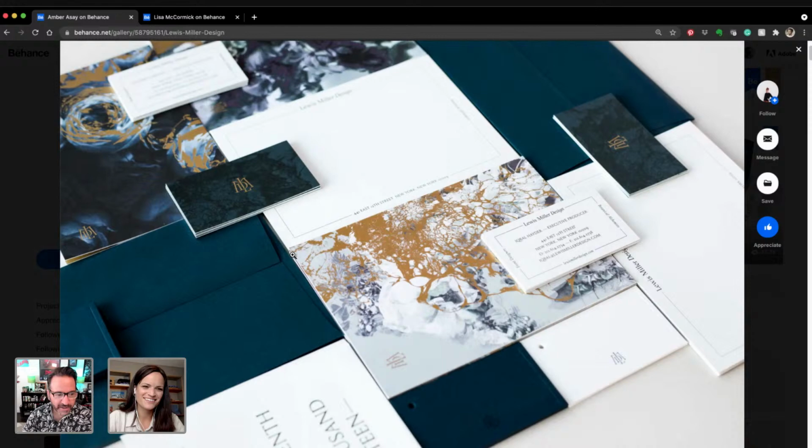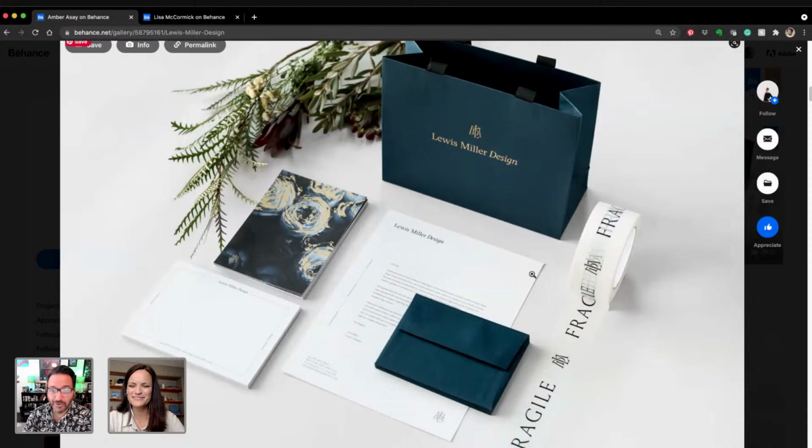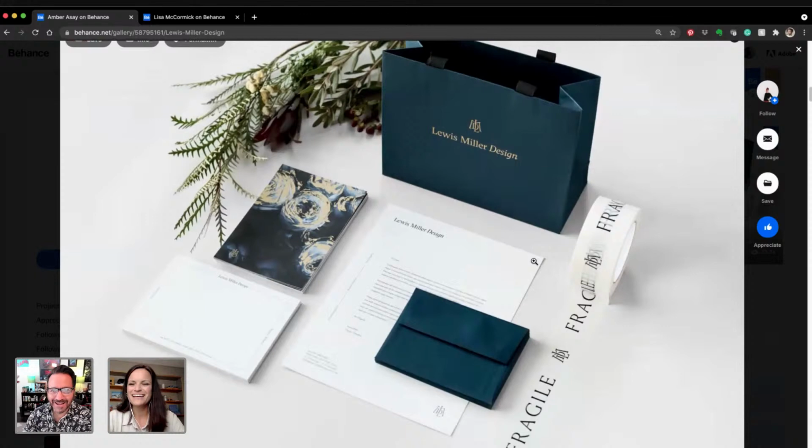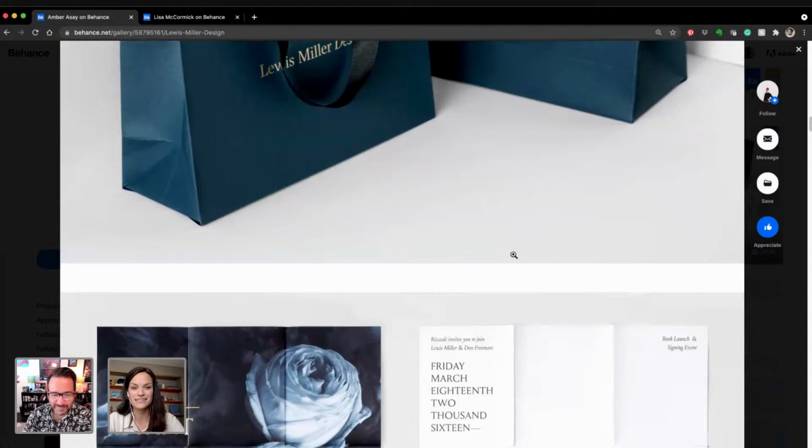Great little mark. Nice emblem there. Love it. Oh yeah, those are hard to do too. I've tried to actually do some of the, is it called a monogram? Monogram. Yeah. They're a lot harder than they look. You would think you can just stack these letters on top of each other. It's like, no way. There's really an art to that.